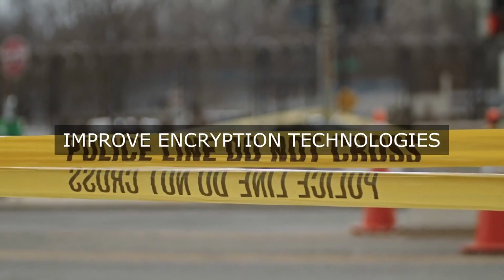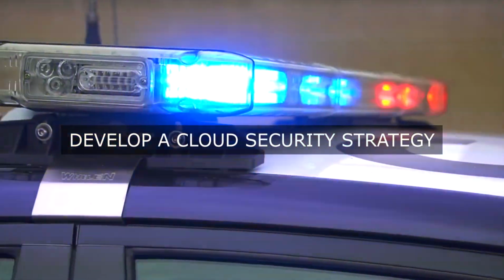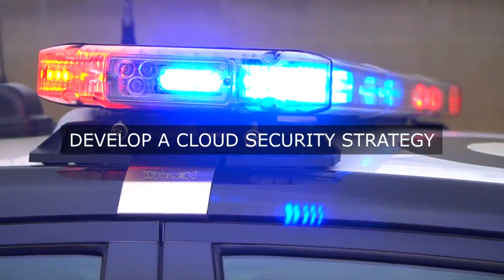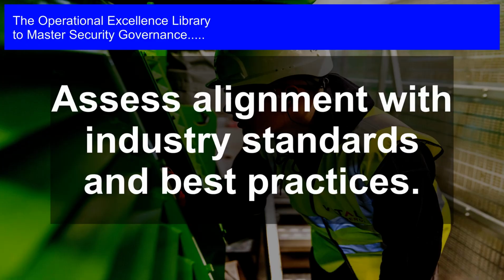1. Risk management. Evaluate our organization's risk management processes to identify, assess, and mitigate risks. Assess whether our risk management framework is aligned with industry standards such as ISO 27001 and NIST 800-30.